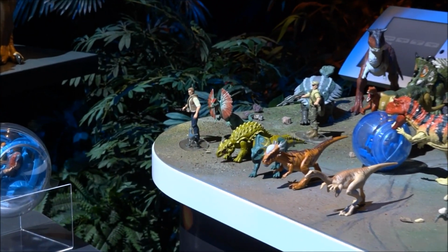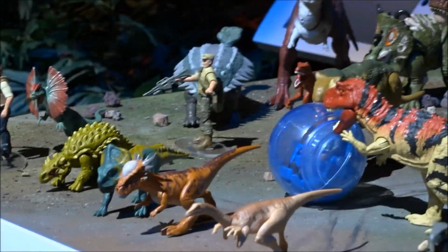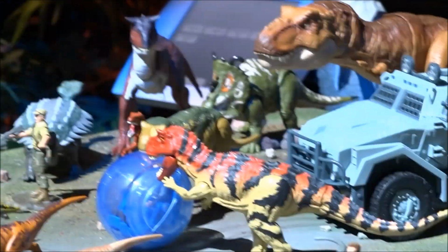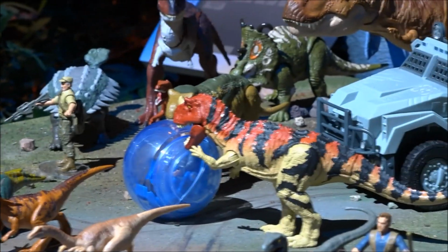We're at the Mattel booth at Toy Fair checking out all the cool Jurassic World toys. They have some amazing dinos. Check this stuff out. Figures, playsets, vehicles, robotics, games, etc., etc. It's huge! This is just the tip of the iceberg. You only get to see certain select pieces.